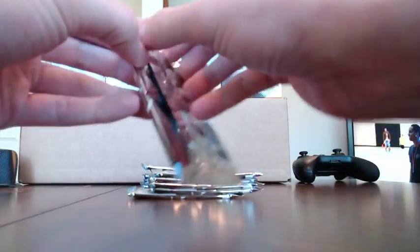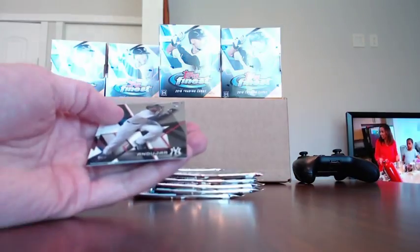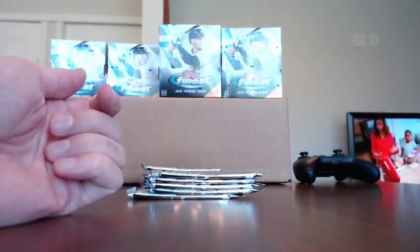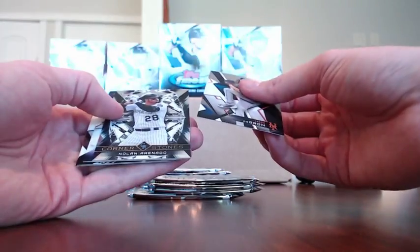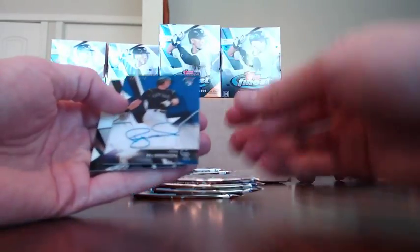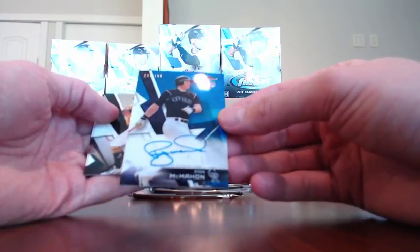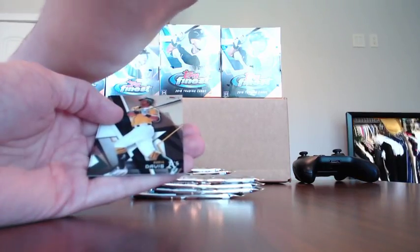Okay, box two, mini box one. Austin Hayes refractor, Baltimore. Cornerstones of Nolan Arenado for the Rockies. And another one for me, blue. 135 out of 150, Ryan McMahon. He's got a nice signature.